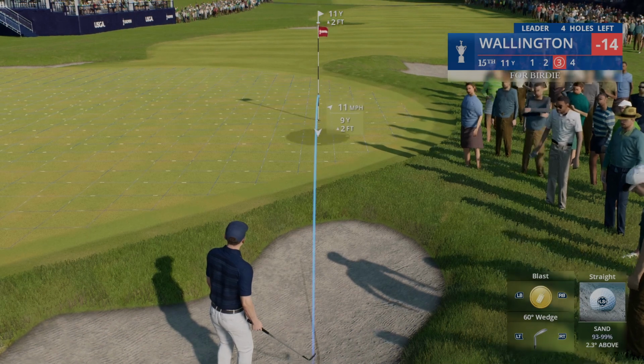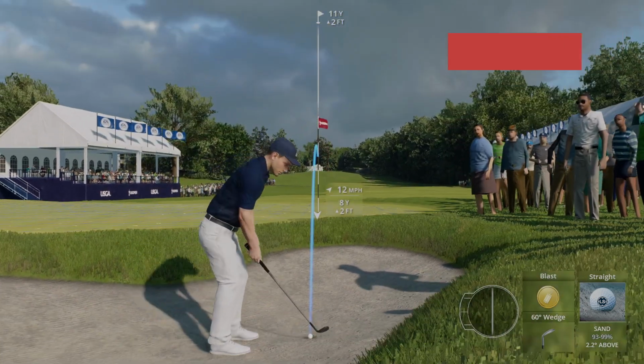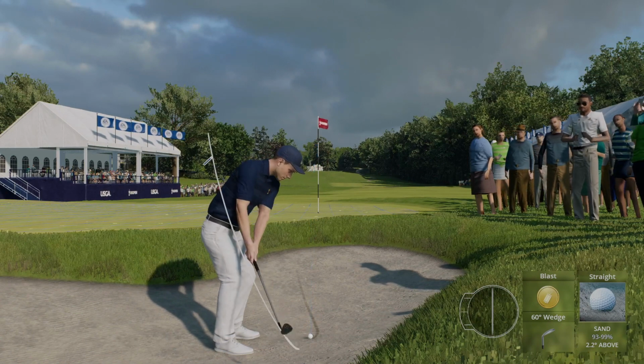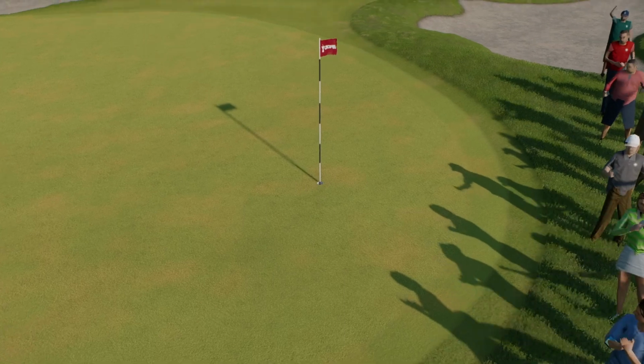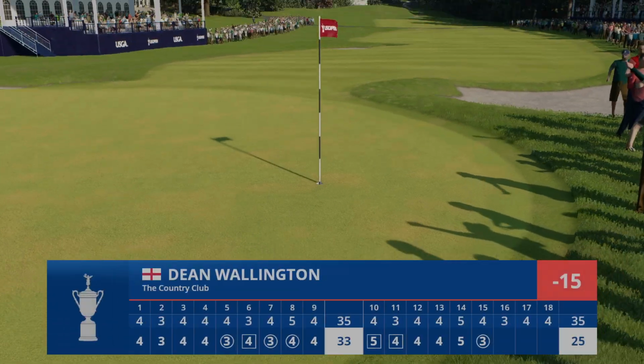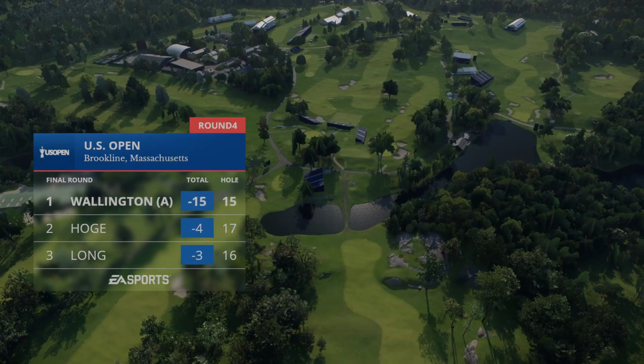Looking to splash this softly onto the green. Oh, everything is coming up roses for our leader. How about this? Holding it from off the green to extend that lead.